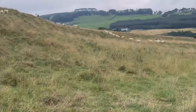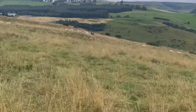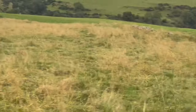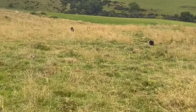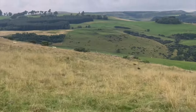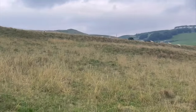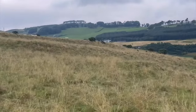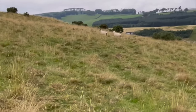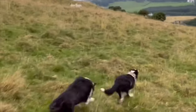Okay guys, so as we're getting into this video, let me explain a few things first. The meaning of when we say collecting a hill is a large expanse of quite often high and rough ground, and it's a larger expanse of land with no interior fencing. And how we're approaching this gather, we're going to push all the sheep up and over the ridge, which is to our left hand side. And we're going to do that right down till we get to the back of the hill.